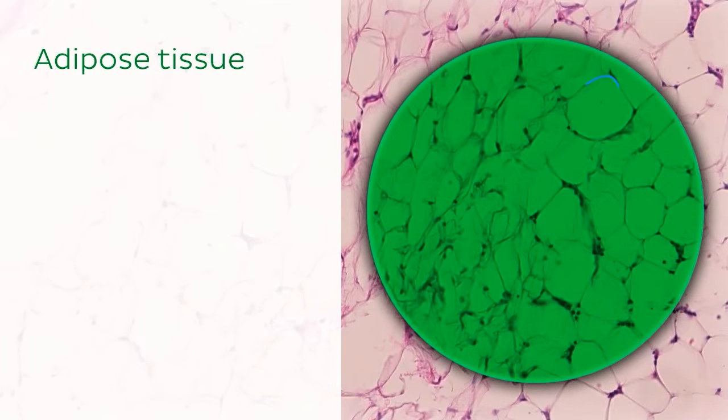During fixation and staining, the fat contained in adipocytes is removed, leaving them empty in appearance with the nucleus at the periphery, which, as you can see, gives them a very distinct ring-like appearance in the histological section.